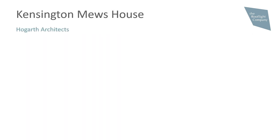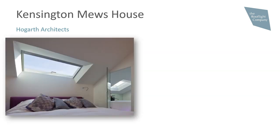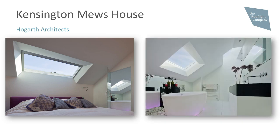A key feature of the design was for the building to be super insulated, as it was imperative that the roof window did not compromise the thermal efficiency of the building. The client initially requested triple glazing. The planners, however, stipulated that the roof window design ensured a low-profile finish which sat flush within the roofline.